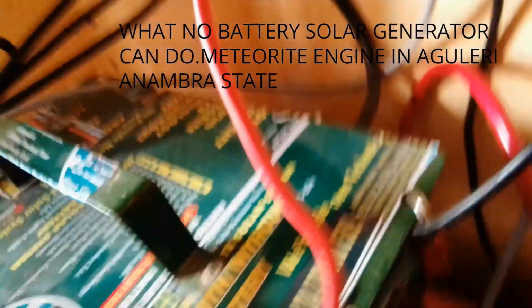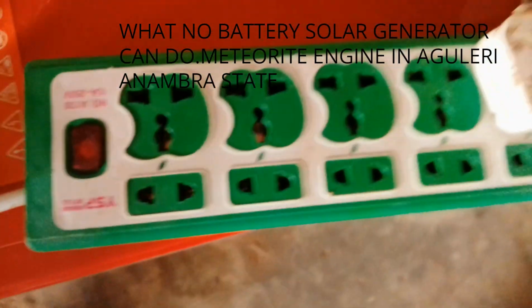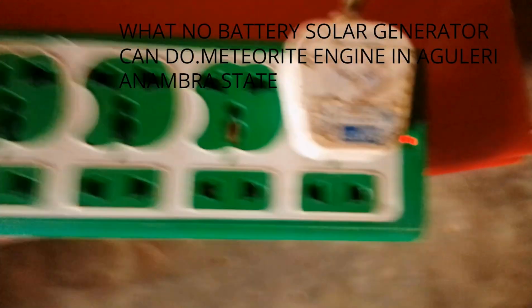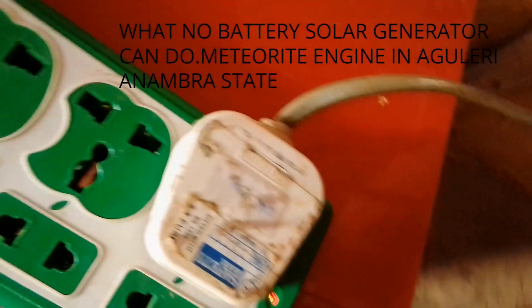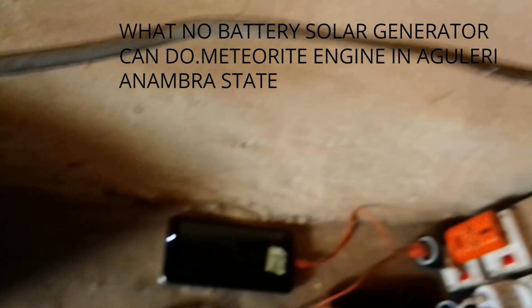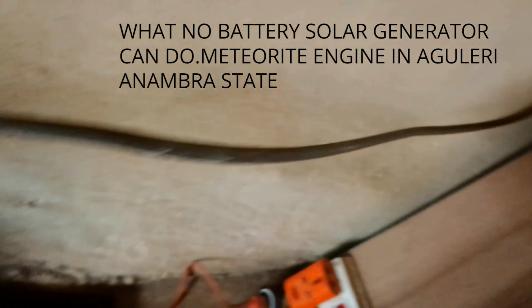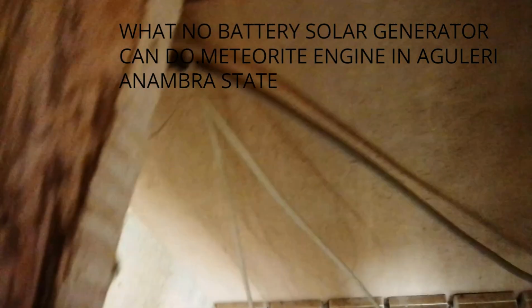That's the Meteorite Solar Engine. You can see the connection, the cable from the engine. This cable goes direct to this extension because it's a standalone system. Then the charging board in the shop is connected to this extension and it powers everything. That is the charging board. Yes, people are charging their phones and a phone can ring at any moment. That's why you hear that noise interrupting the video. That's the charging board.